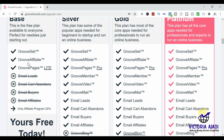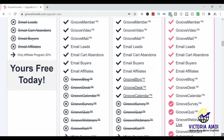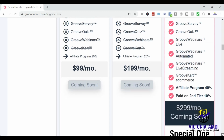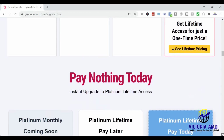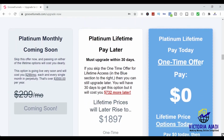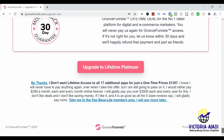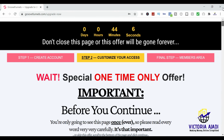You get a Groove sell, Groove affiliate, and Groove pages. And so if you want more, you can actually do more, but absolutely you get everything you actually need to get started in the free account that you just created.